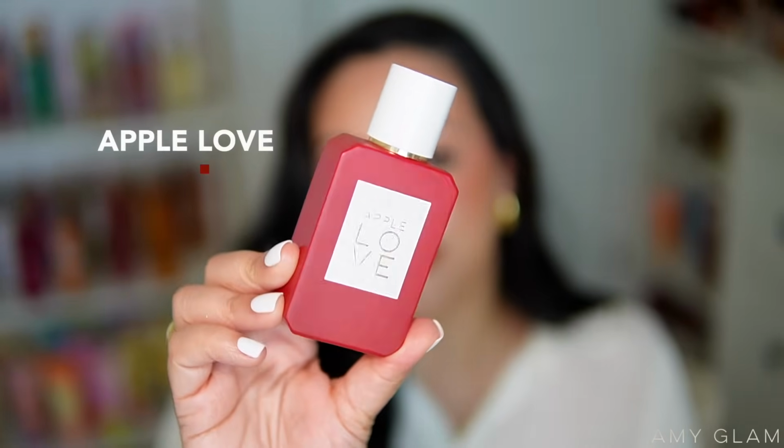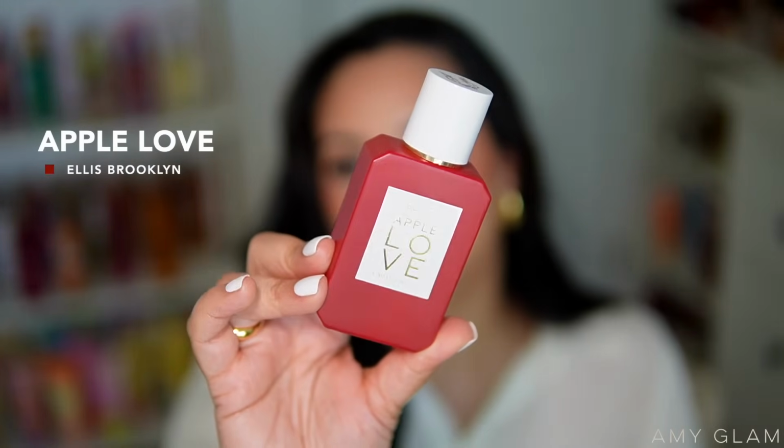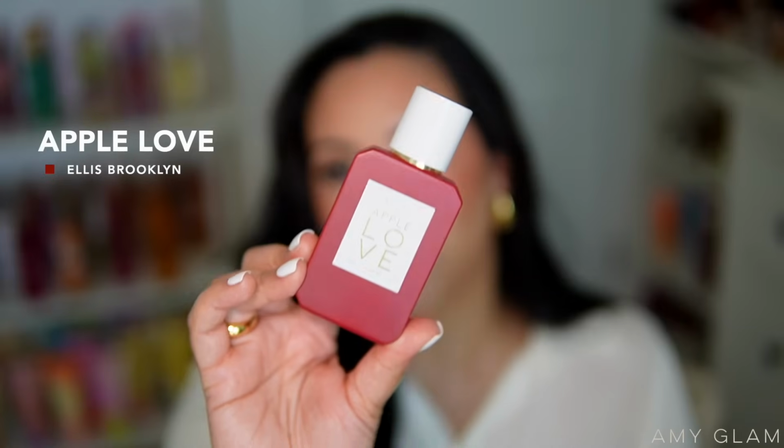Another fragrance that I have really been loving this month is from Ellis Brooklyn, and this is Apple Love. And this fragrance, I don't know, something about it, the more that I wear it, the more I love it. So it was not a complete love at first sniff. Actually, the scent was really nice. I had nothing wrong with the scent, but the longevity was not the best. But I feel like the longer it sits in my collection, it has been performing a little better, and it's just my type of fragrance.